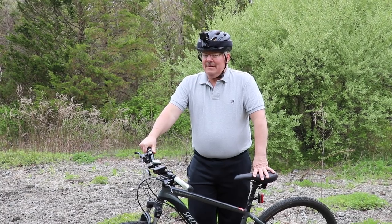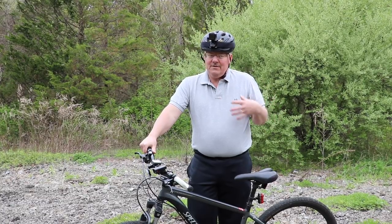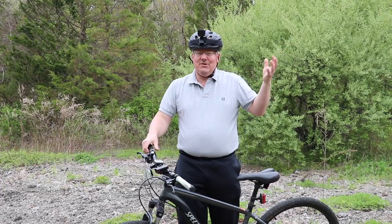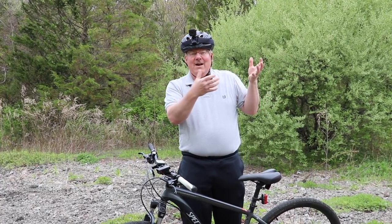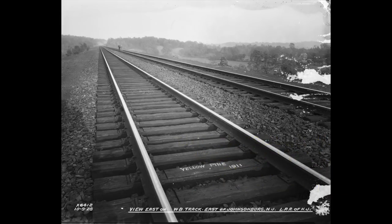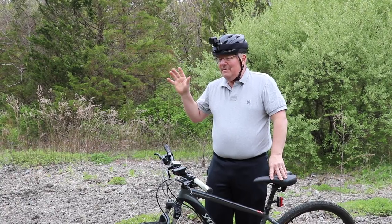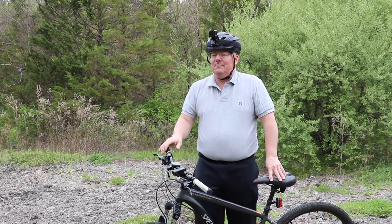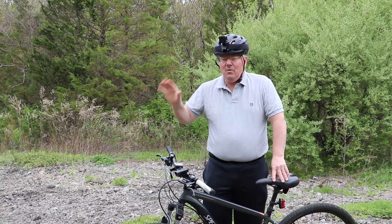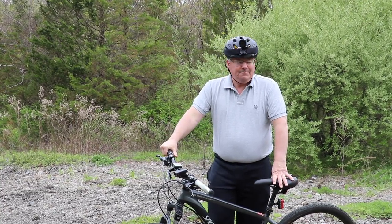Today's ride will be a little bit different than the previous rides. In A and B, we found out that there's actually a westbound upgrade, or hill, a little bit of a hill coming up here to Johnsonburg. From here on in, though, it is basically all downhill. For the first mile or so, it'll be maybe about a tenth of a percent grade, and then after that, it becomes much steeper, about a half a percent, all the way to Blairstown.